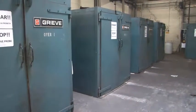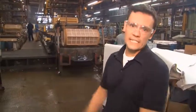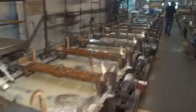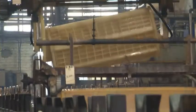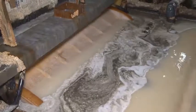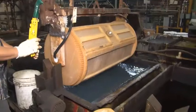Okay, this is our zinc barrel plating line. We have 31 stations of barrel plating. This line is used for smaller components that are durable and can be handled in bulk. The advantage of this is we can process a lot of parts all at once and give our customers a little bit cheaper price than the rack plating.